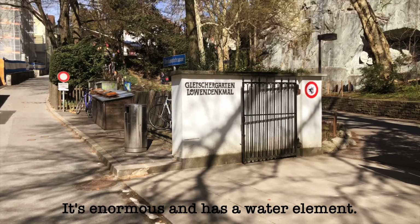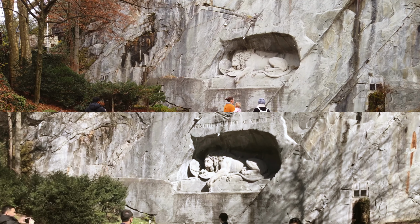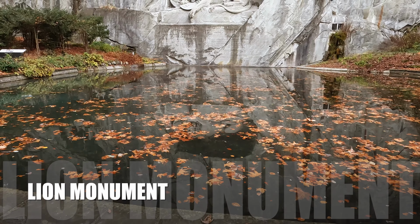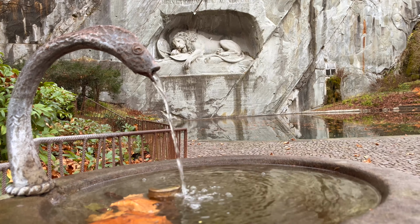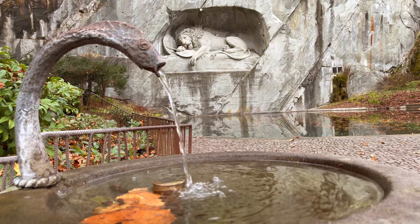During our first visit, my husband was surprised to see how huge the monument was. From what we saw in the pictures, we thought it was just a life-sized sculpture of a lion. The Lion Monument was created to commemorate the Swiss Guards massacred in 1792 during the French Revolution.